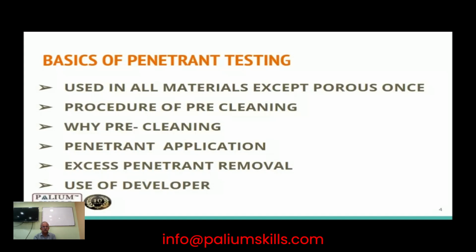Next is the penetrant application. Penetrant application is an important part, though it may seem to be very easy that we use a red penetrant or a fluorescent penetrant, just dip it into a bath or use some aerosol can. It's not a very simple, easy process. So, proper way of penetrant application is an important part for the basics of penetrant testing.